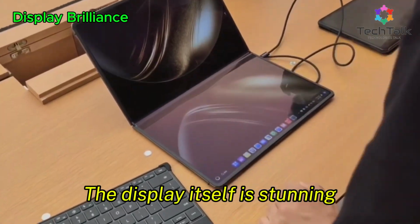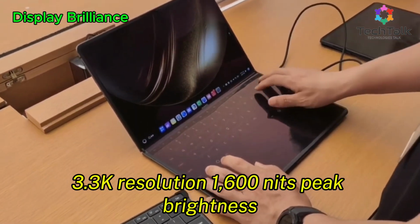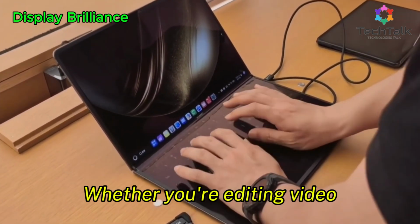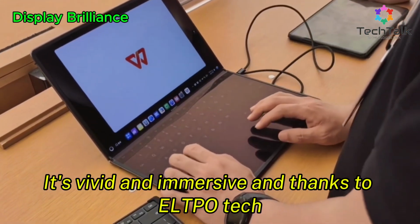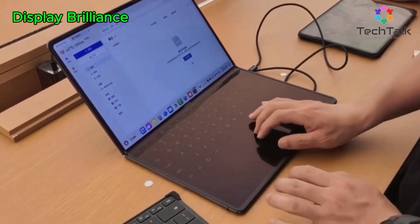The display itself is stunning: 3K resolution, 1600 nits peak brightness, and an impressive 2,000,000:1 contrast ratio. Whether you're editing video, watching a movie, or multitasking, it's vivid and immersive. And thanks to Elpo Tech, it automatically adjusts the refresh rate to save power.